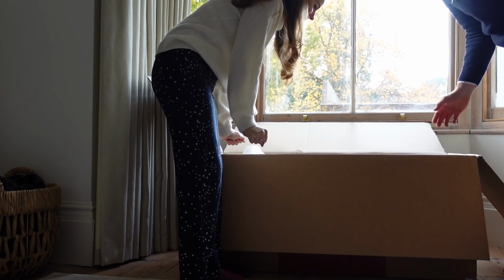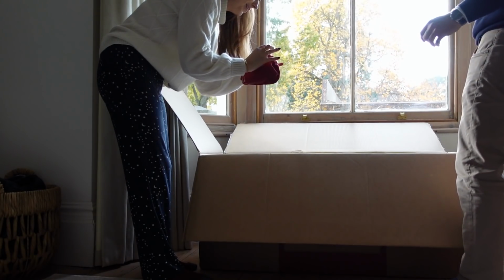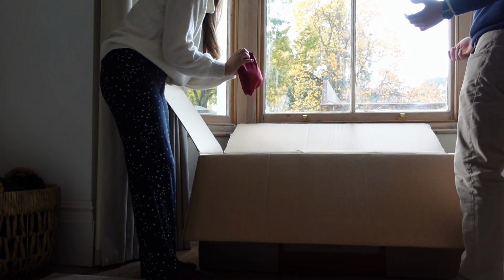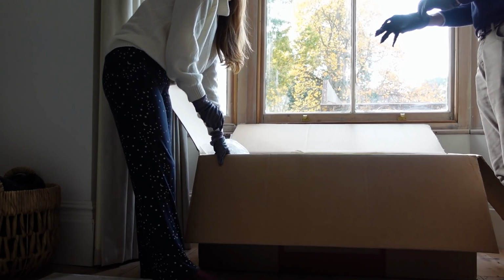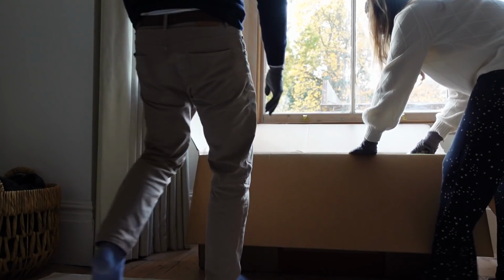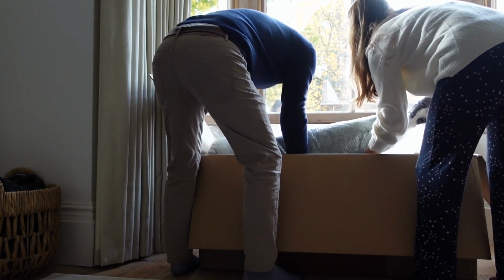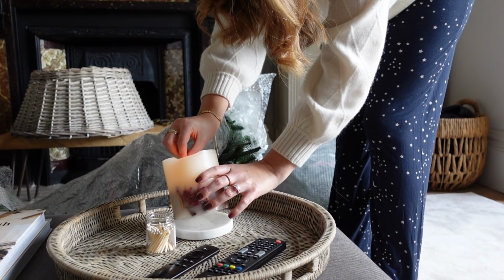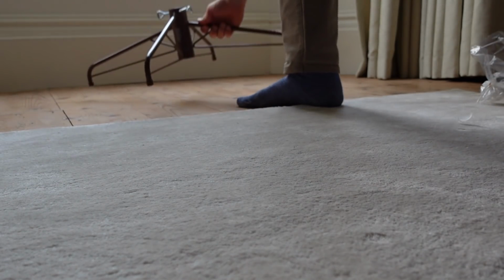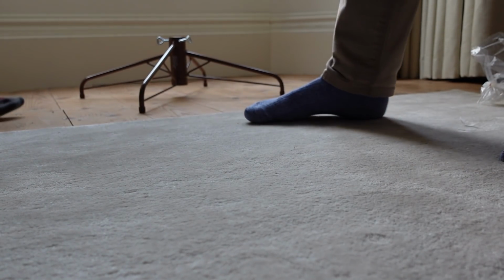I'm so excited. Got gloves. Okay, yes, we've got our fluffing gloves. I think we should put our gloves on. Already? Yeah. Should we read the instructions or should we just do it how we think? Just do it how we think.